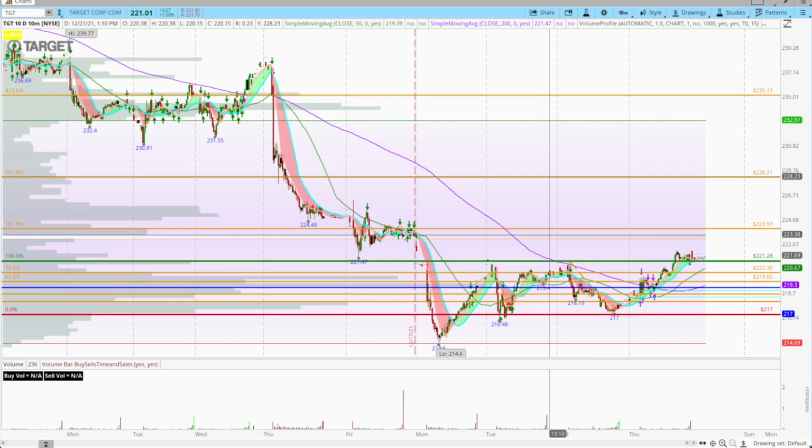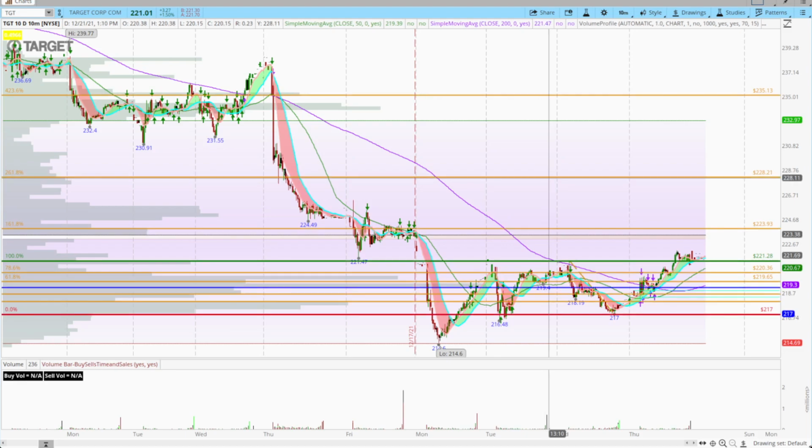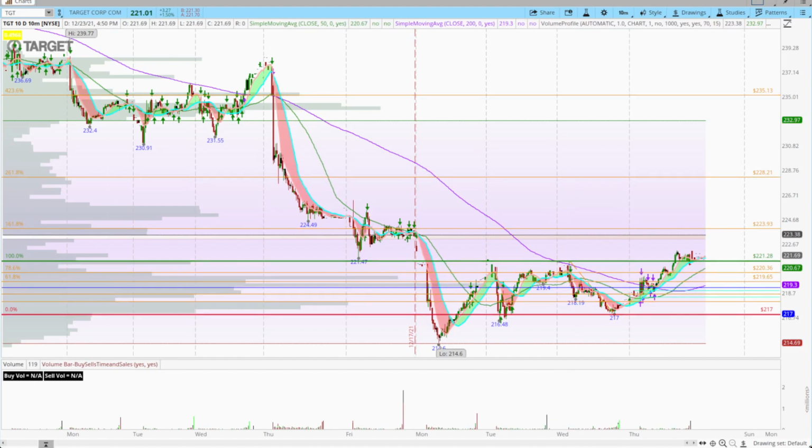I probably hold a larger position into the end of the week. But if it takes, say, till like Thursday to get to that target, I'm probably going to be trimming one contract here or there, two contracts here and there before we get there. So again, it just kind of depends on your risk tolerance, how long you want to hold, and how many contracts you have. All right, so that's basically the charting and the concepts that I used to enter the trade.